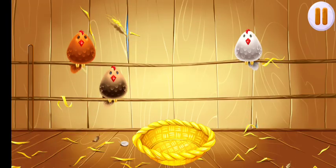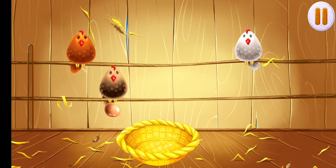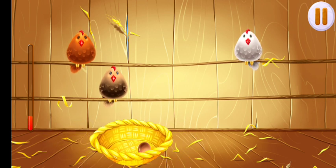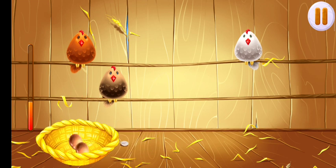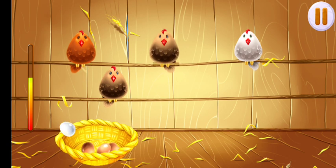The hens are sated now and ready to lay eggs. Catch eggs with the basket. We did it! Keep up the good work.